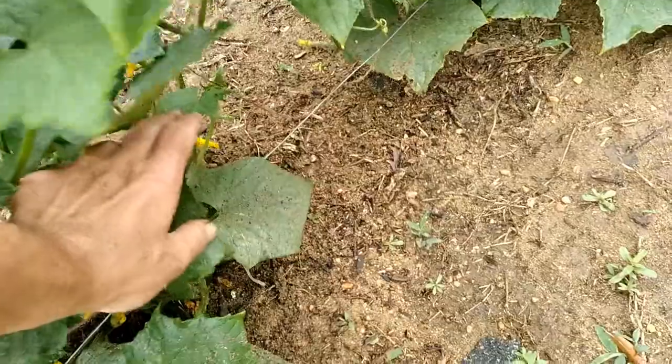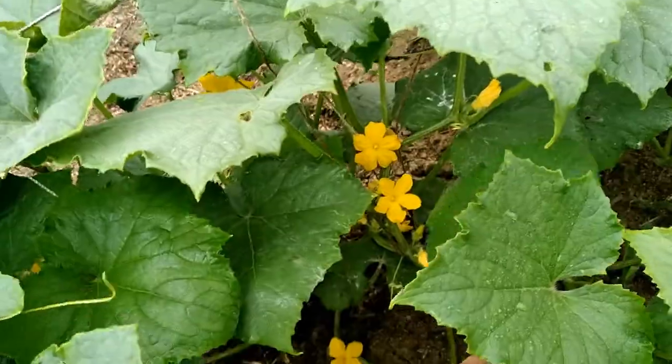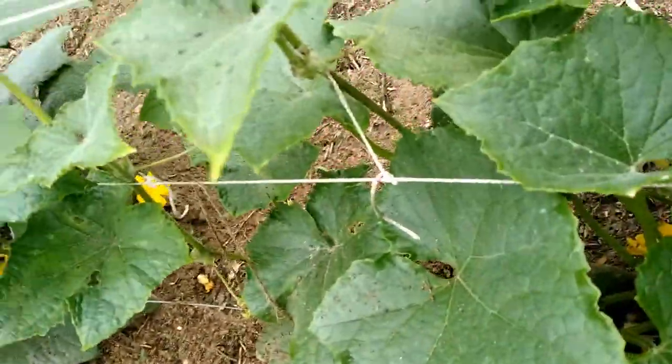Cucumbers already on here. Trying to train them to go up. They're going up slightly, but you know, out here with the bees buzzing around. There's some cucumbers on this one up under there somewhere. I already checked them this morning.